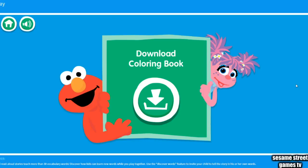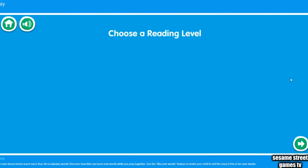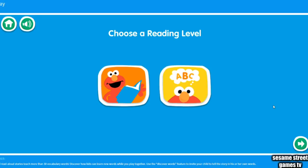Now download this coloring book and make up your own story. I'm so glad you're here. To start, choose a story. Shape seekers, choose which way you want to play. Story time. Settle in for a longer read aloud. Discover words. Learn new words and make up your own story using the pictures you see.